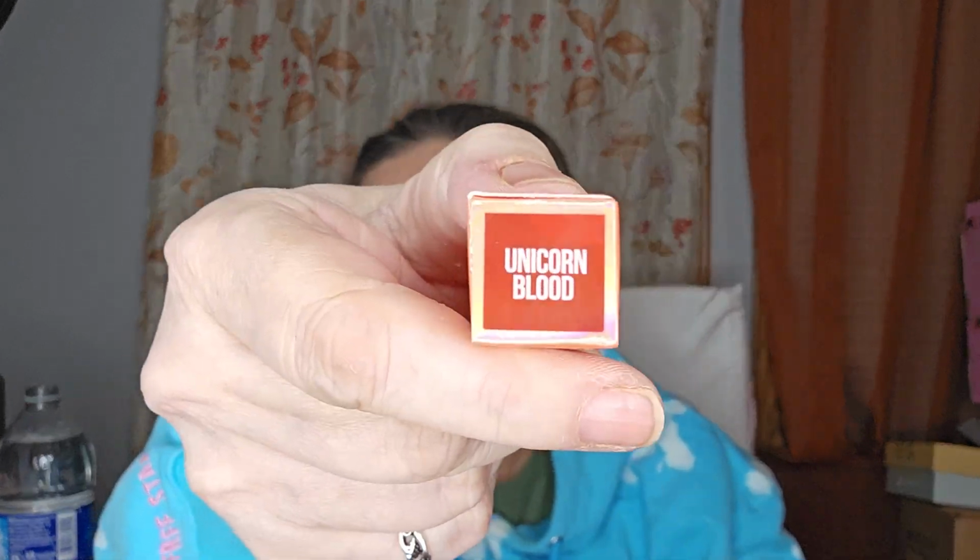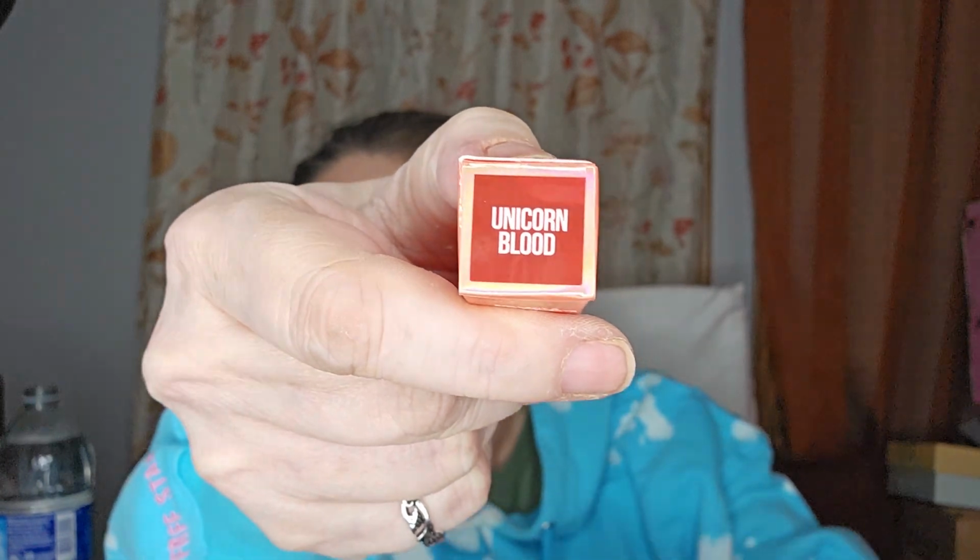These all have an orange box, so you can see the colors. The color on the tab here is the color of the lippy inside. We've got Unicorn Blood, Never Content. Okay, these are both Never Content. So here's Unicorn Blood, and these are both the Never Content. All right, that's the color.